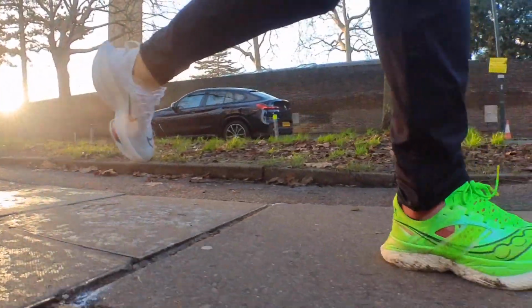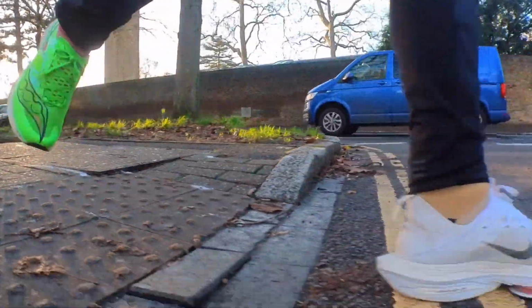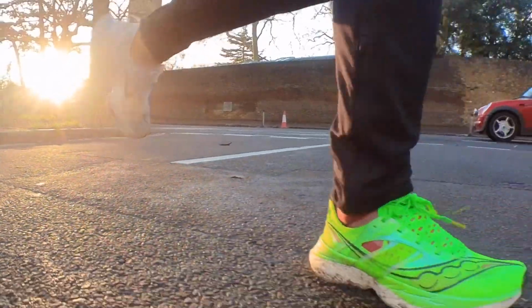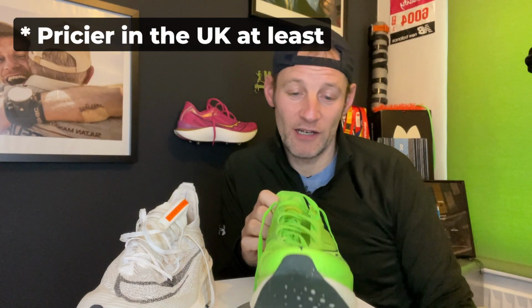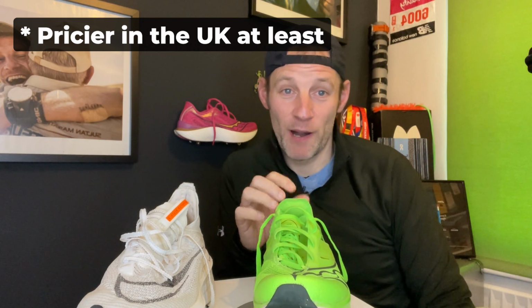I don't think it saves the legs as much later into the race as the Alphafly does. And I think the Alphafly Next Percent is still my go-to choice over a big range of distances. And I think really though, the major deciding factor is that the Alphafly Next Percent was already a very expensive shoe. And the Saucony Endorphin Elite coming in, £10 more expensive, I just don't think it's offering enough to warrant that extra bump up in price.